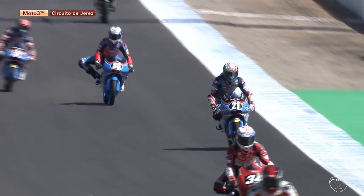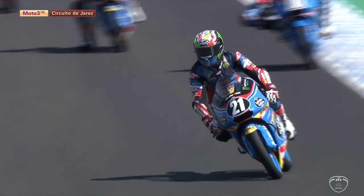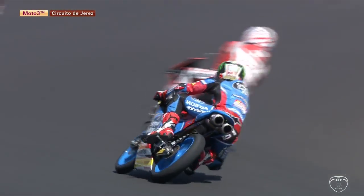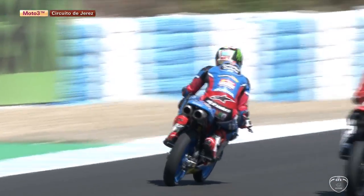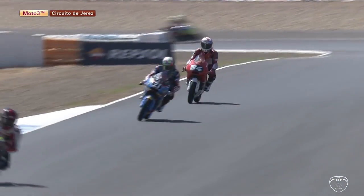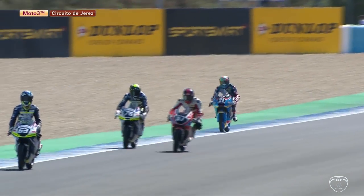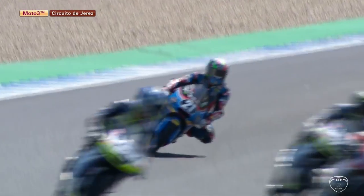There is Alonso Lopez, the race 1 winner. All the riders now on their sighting lap. Just behind him is Strega Lithia teammate Charlie Nesbitt, who scored a best ever result of the season, 8th position, his first top 10 inside the Moto3 Junior World Championship. Great result there for the 16-year-old, nickname of Spud as well. Spud Nesbitt is what he was known as when I used to commentate on him a couple of years ago now.